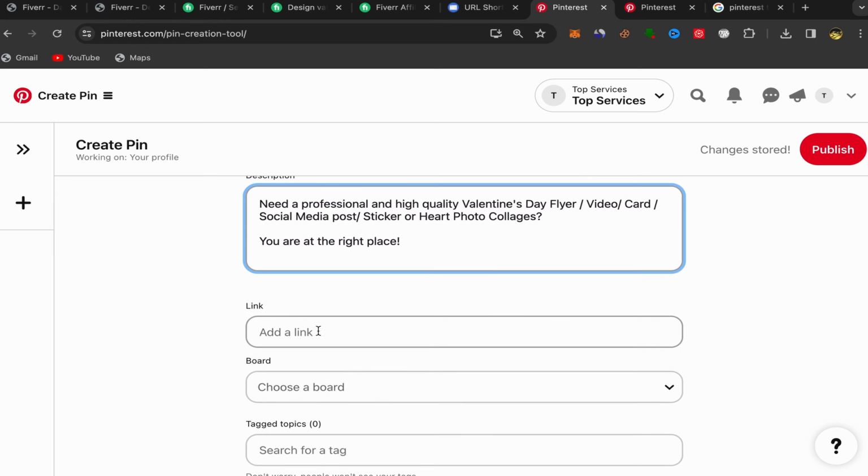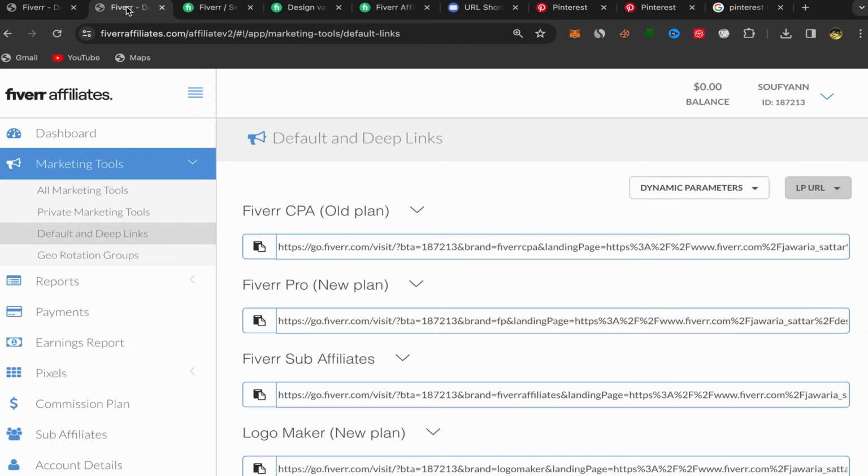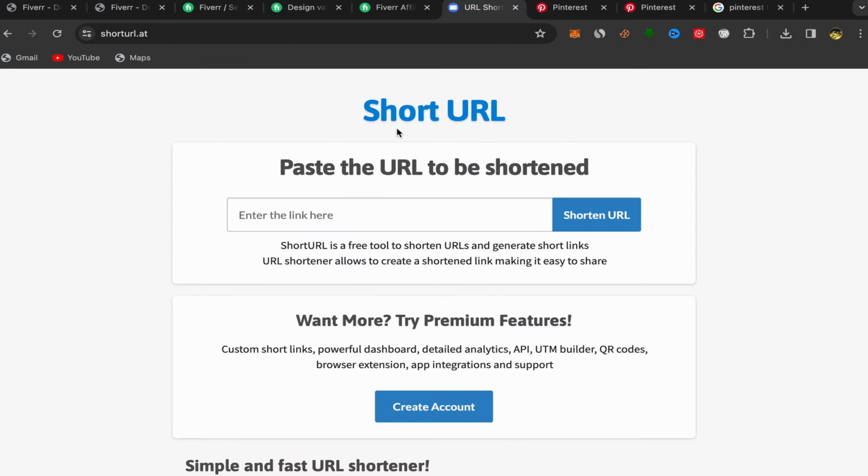Next, you will put your affiliate link here. Go back to your Fiverr affiliate account and copy your affiliate link from here. As you can see, this affiliate link is too long, so we need to make it short. I will use this website. You can search for this website on Google. This website makes long links short. You can search for Bitly.